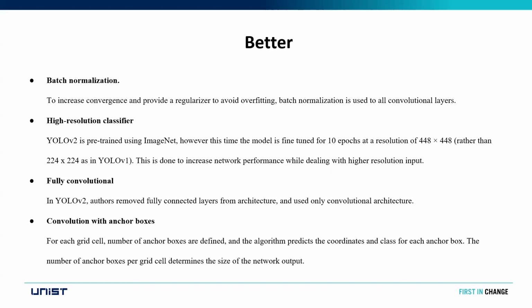Another thing they used in version 2 is anchor boxes. In the first YOLO they didn't use anchor boxes, but in the second version they defined anchor boxes and made an algorithm that predicts the coordinates and class for each anchor box. The number of anchor boxes determines the size of the network output.